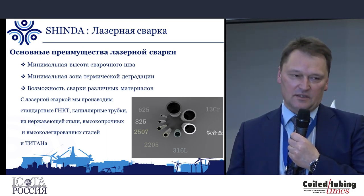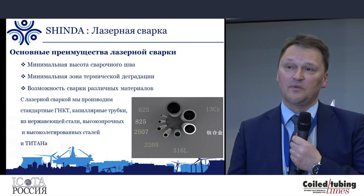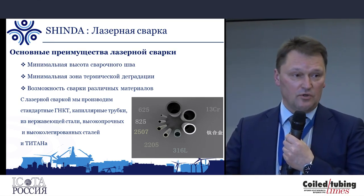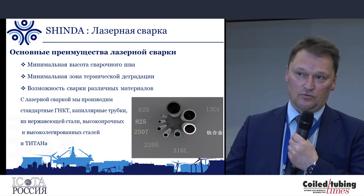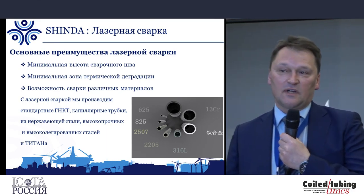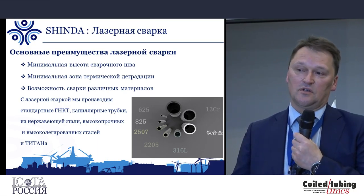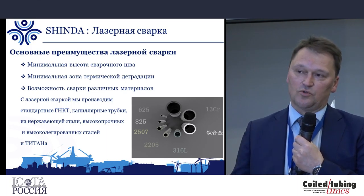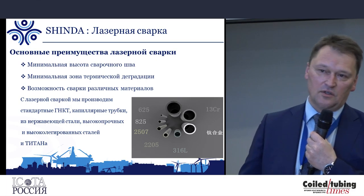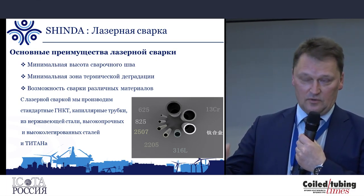The main advantages of the laser welding: the minimum height and the minimum area of thermal degradation, and this degradation is getting optimized further. It also offers the opportunity for welding different materials. So you see the list of materials that can be welded together to produce both coil tubing and capillary tubes.